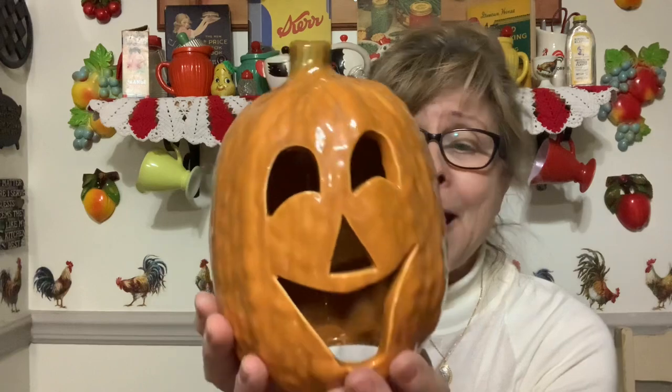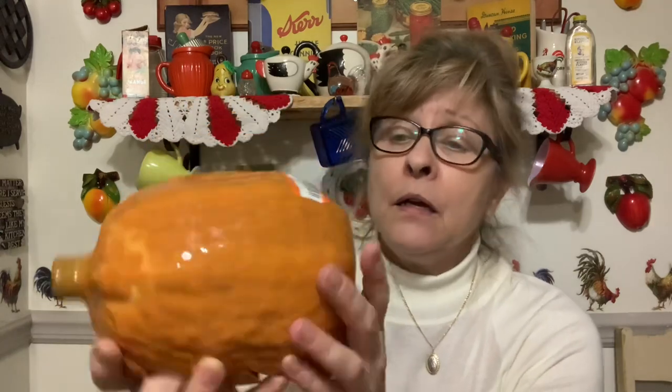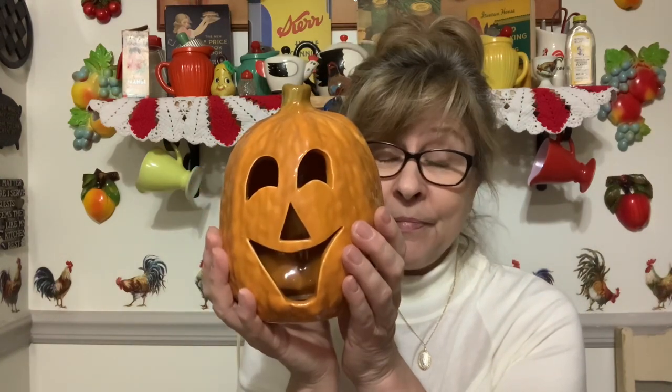I got fall stuff and I couldn't help it because I liked it. I got this adorable ceramic pumpkin for $2.12. No cracks, no chips or anything. I have no idea who makes it, but you could definitely put a candle in a glass votive holder and just set this down on top and he would be all lit up and looking mighty cute. So I was not leaving him on the shelf. No way. He's so cute. Good old Jack.